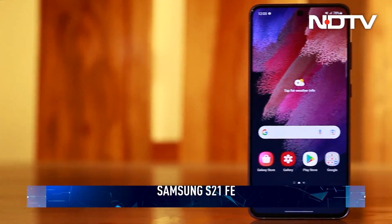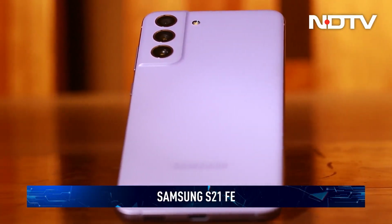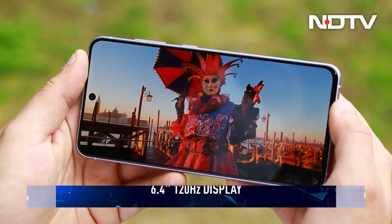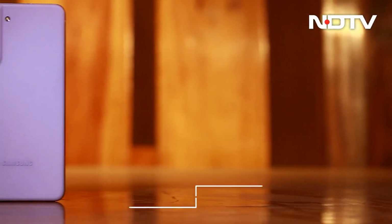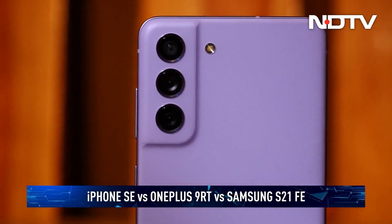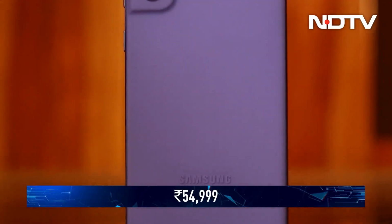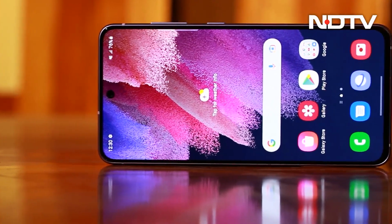Got a slightly higher budget? The Samsung Galaxy S21 FE is another stellar option to consider. It's got Qualcomm's flagship chipset from 2021, a gorgeous 6.4-inch 120Hz screen as well as Gorilla Glass Victus up front. The phone one-ups OnePlus by including an 8-megapixel telephoto sensor alongside the 12-megapixel ultra-wide and wide-angle cameras. Priced at 54,999 rupees, the Samsung Galaxy S21 FE offers an excellent balance of value, specs and experience.